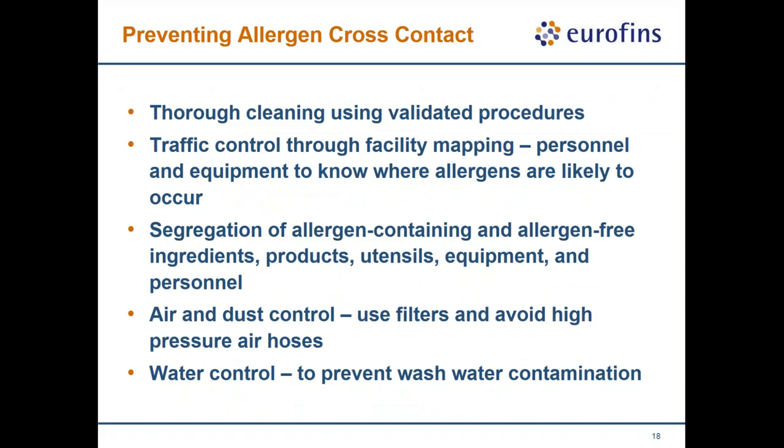So preventing allergen cross-contact becomes important. Here you're looking at deploying your sanitation program as your preventive control. You need to make sure that you've got thorough removal of the allergenic protein when you're doing a changeover to products that do not have allergens. You'll also want to look at traffic control throughout the facility to make sure that your employees or equipment that is being used is not tracking allergenic protein to places where they're not expected to be.